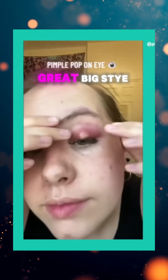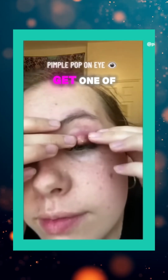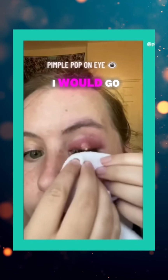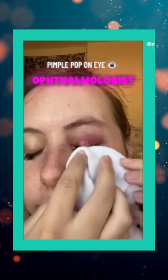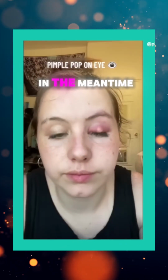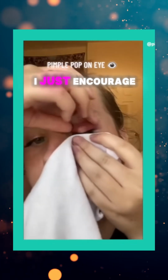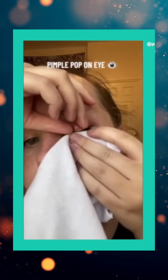This is a great big sty on the eye. Now, if you get one of these, I would not recommend going after it with your fingers. I would go see a dermatologist or an ophthalmologist. In the meantime, you can do warm compresses on it, but in this area, I just encourage you to go seek medical care.